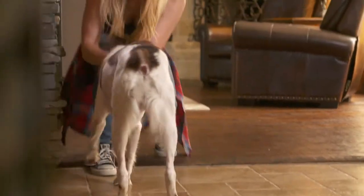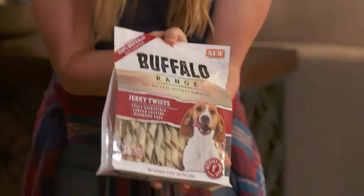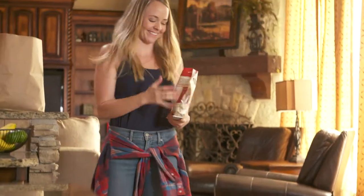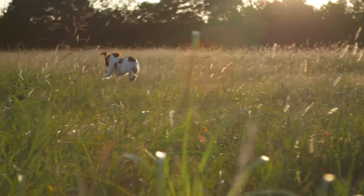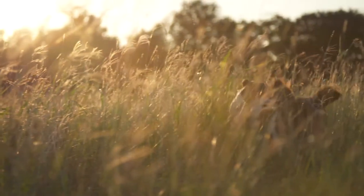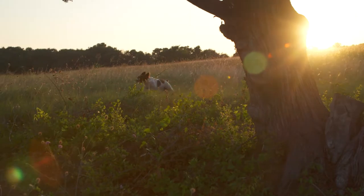The only thing your dog might love as much as you is the savory and lasting satisfaction of a Buffalo Range Jerky Rawhide. With the first bite of this healthy, tasty treat, your dog will journey to a place they were meant to be. Buffalo Range inspires a sense of fun and freedom that is as natural as your dog's instinct to chew. From a land without boundaries, where real, simple, and honest ingredients roam free.